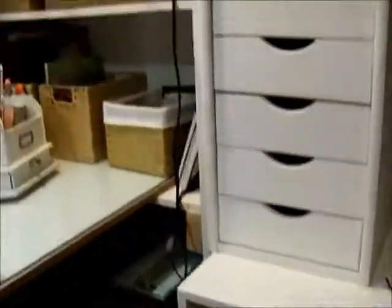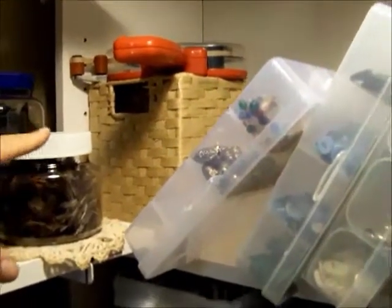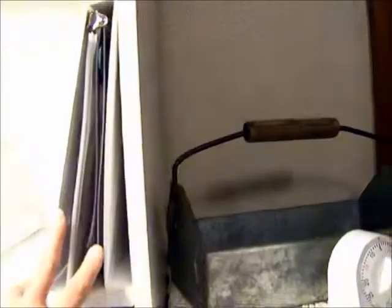And then if we come back up, we'll go back up here to the bookcase. And in this basket in the corner is my scrapbook tapes, my tape runners, my ATG refills, my pop dots, things like that. And then in these plastic containers, I have beads, buttons. The beads I use the most are in this one. And then these two hold charms. And this 3-ring notebook here holds my cling stamps.